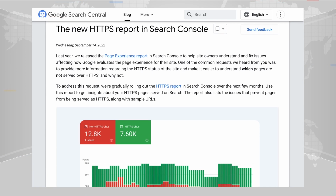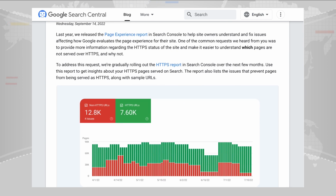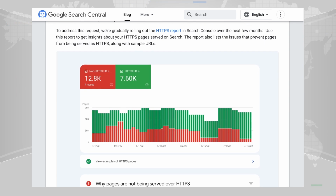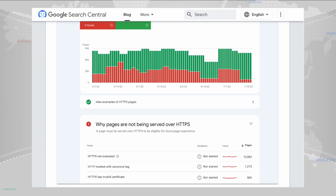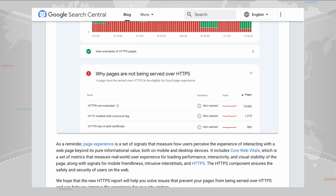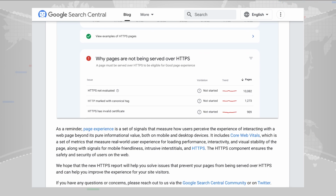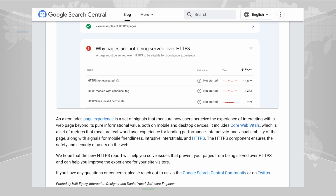Also new is an HTTPS report. Sites use HTTPS to securely communicate with users. It authenticates the website and protects the privacy and integrity of transmitted data. HTTPS is a part of the page experience ranking factor. With the new report, it's easier to recognize any issues blocking a page from being served securely. It's gradually rolling out over time.